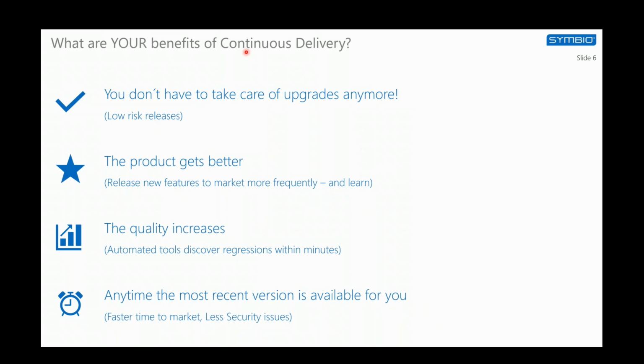So, and the last point, anytime the most recent version is available for you. I think it's a little bit similar to the other points, but it's clear we have a faster time to market possibility, and also, for example, if you have a security issue, it will be much faster in your product or in our product, and in the end, the security of the product will also increase.